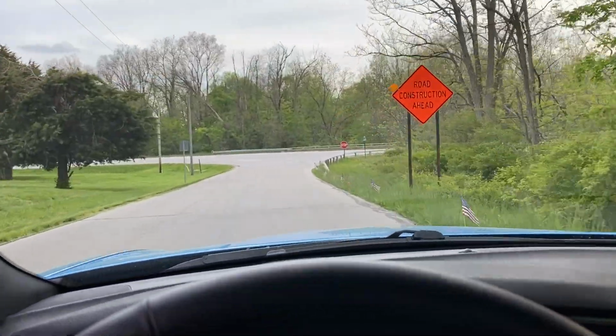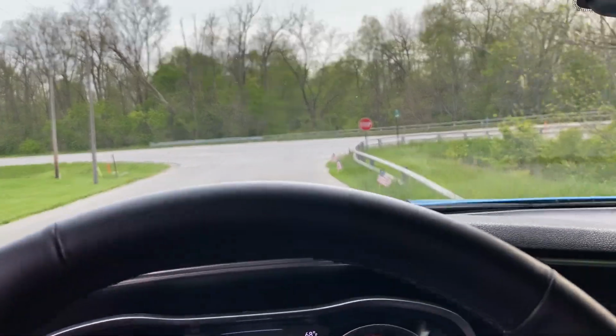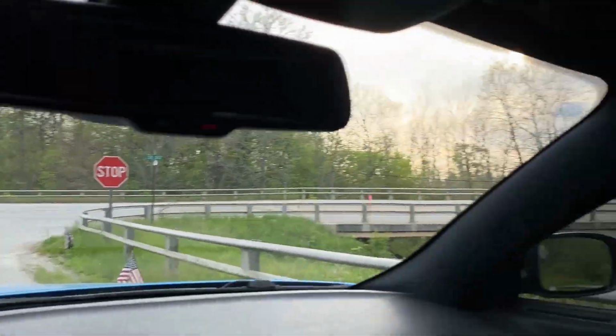Alright guys, well, I'm gonna try to turn out of here. This is an intersection known for, you know, people dying, so, well, I think it's actually one down that way.